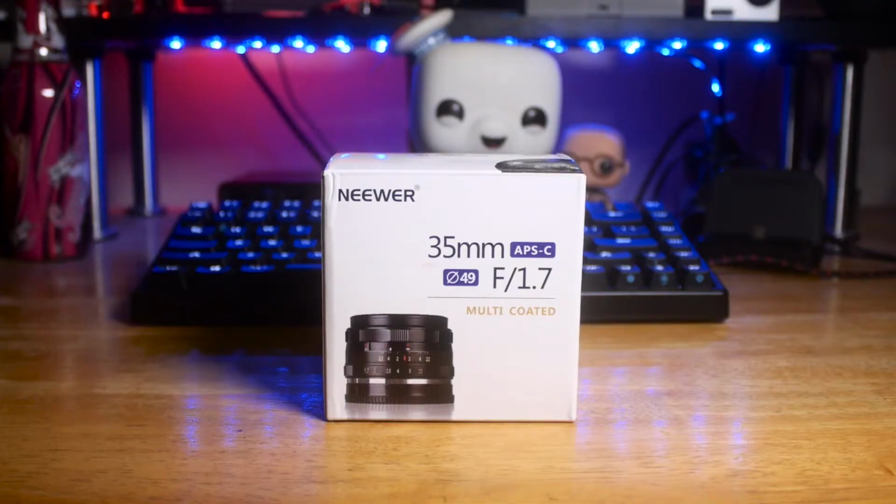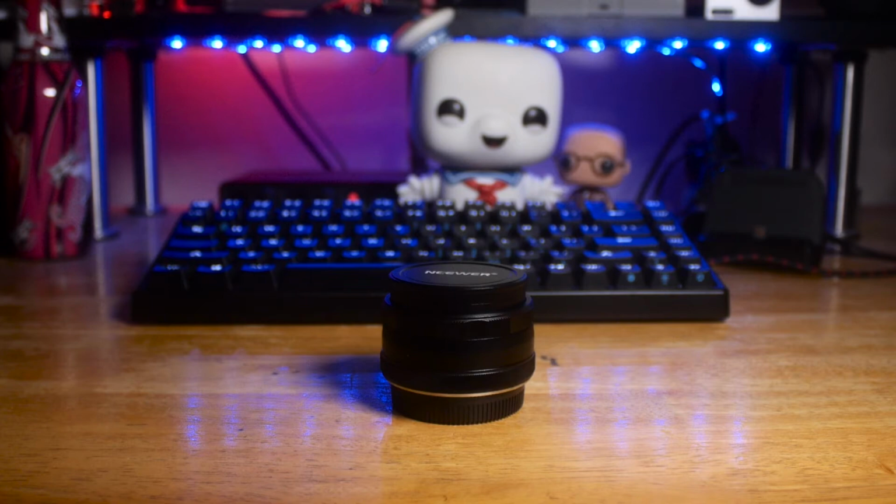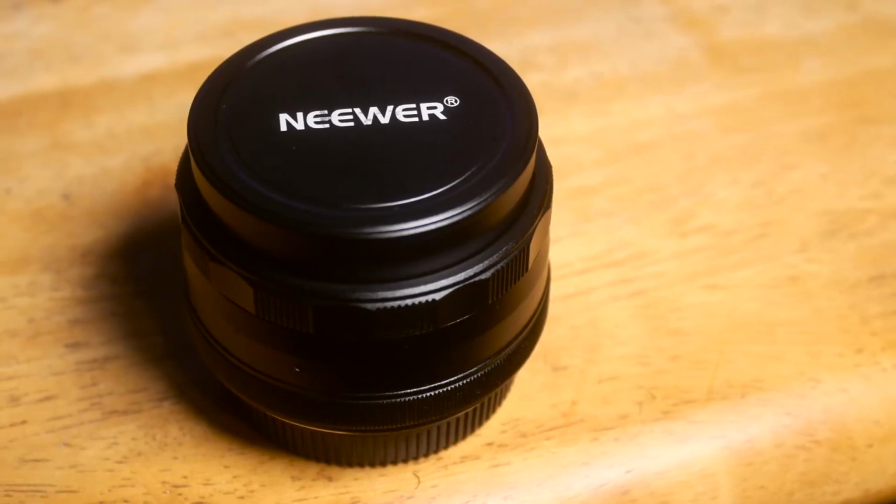Now, if you're like me, you're wondering, what exactly can you get for an $80 lens? Like, is it even worth that, or is this thing a piece of junk? Now, I have to say I was quite surprised at the build quality of this lens compared to another budget lens that I used pretty much primarily in my setup before I picked this one up. The good old nifty 50, the Canon 1.8 50mm. This lens is a classic.